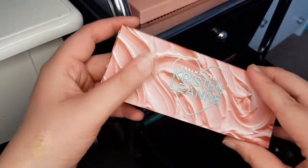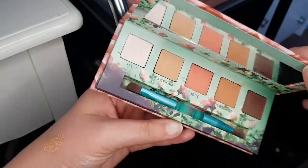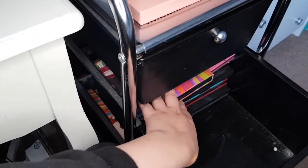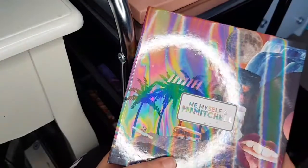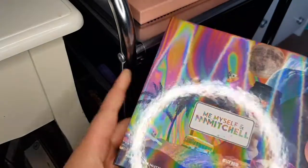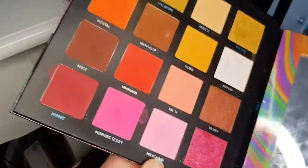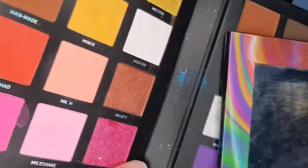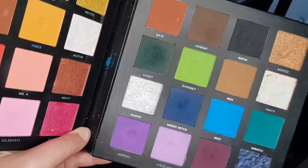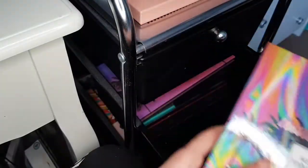This is the Urban Decay Kristen Leanne Daydream Palette, an all matte everyday eyeshadow palette. And we have my baby, the Me, Myself, Mirra Mitchell palette. This is Mirra Mitchell in collaboration with Beauty Bay. We have this gorgeous warm tone side and a more cool tone side. You can see this palette has had a lot of love.